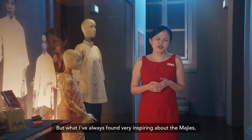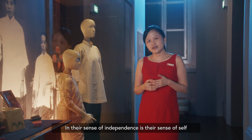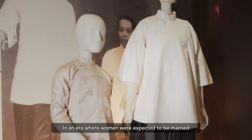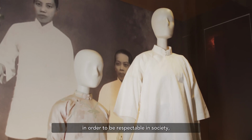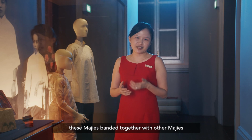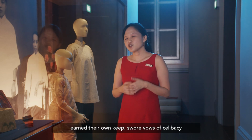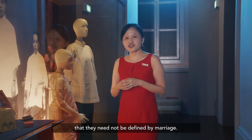But what I've always found very inspiring about the Majies is their sense of independence and sense of self. In an era where women were expected to be married in order to be respectable in society, these Majies banded together with other Majies, earned their own keep, swore vows of celibacy, and in essence declared that they need not be defined by marriage.